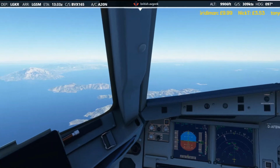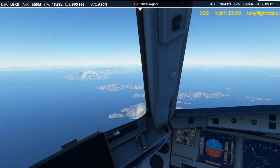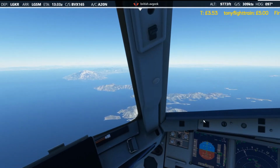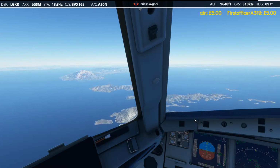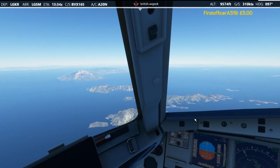There's less pressure in the sim as well because you're not flying a real machine with loads of people in the back. Although you guys have more people judging you, so I don't know. Very true, yeah. Well, that's it. It's either Ryanair or it's butter. Is bad, unless it's really bad.